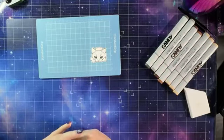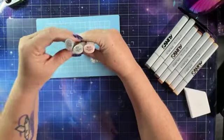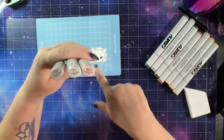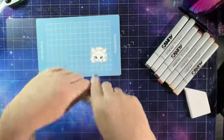It's taking me a while to recoup from the trip, but these are the colors that we're going to use for the pink areas, like the cat's nose and ears. So R11, T1, and T3.